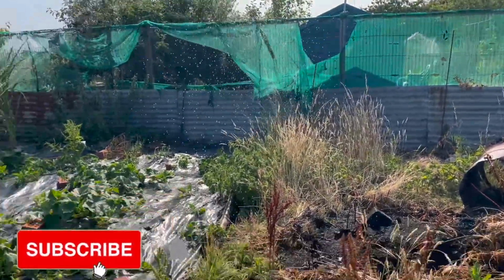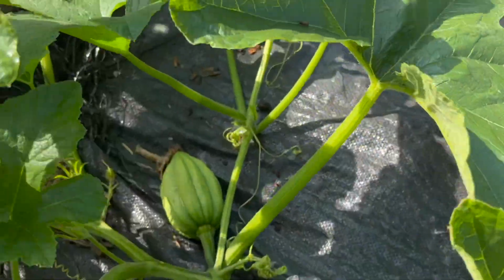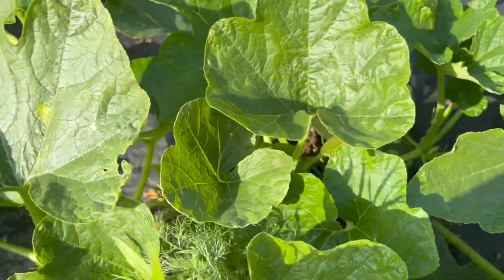We eat tinned tomatoes all the time at home, which wasn't expected. No matter where I stand, I get wet. So let's have a little look. These are looking really good. I thought I saw a really big one earlier.